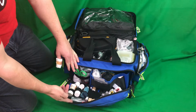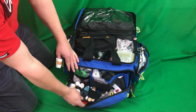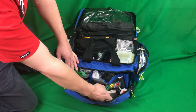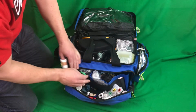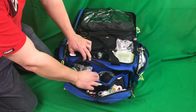I have aspirin. Everybody should have aspirin in their bags. I have some glucose pills, nitro, Ventolin. I have some NPAs. I have a seatbelt cutter. I got some aluminum foil space blanket, and some scissors, and 2 tourniquets. You get these tourniquets online, you know, CAT tourniquets are pretty cool, work well.